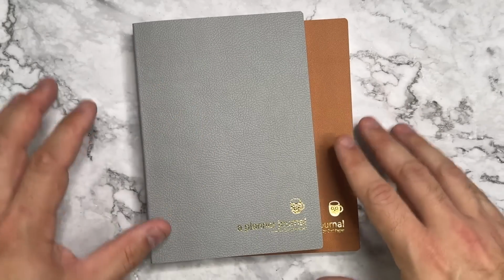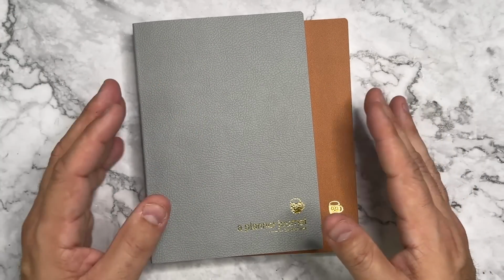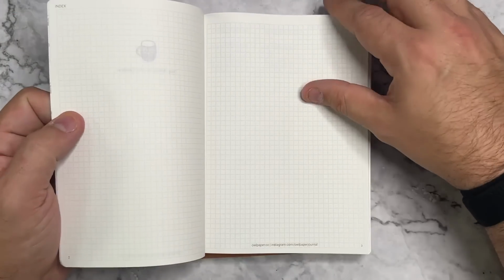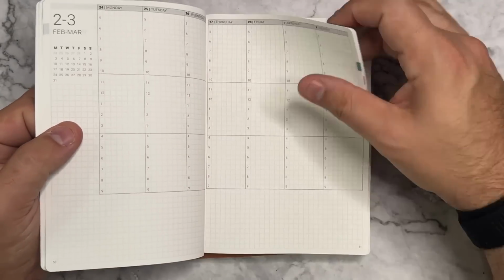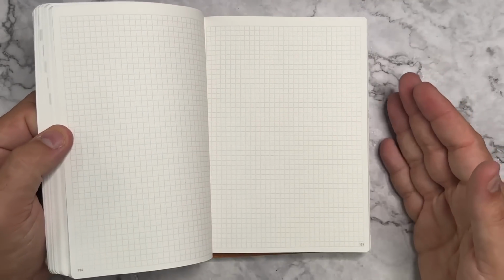All of the features of this notebook are the pros of this notebook. I love everything about how it's laid out. I love that you have your weeklies and then you have all of this room here in the back for whatever collection pages that you want.